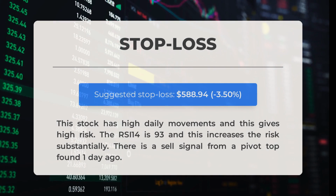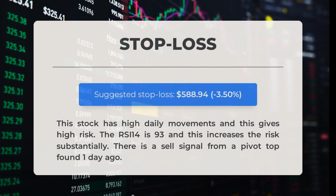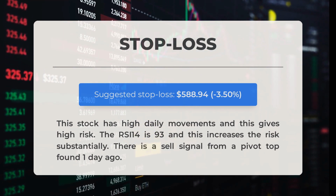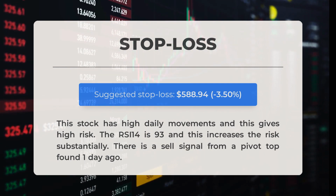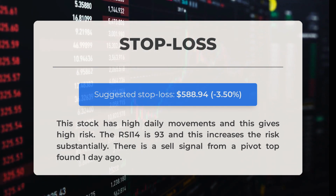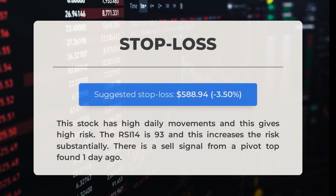In this video, we'll be discussing our recommended stop loss for this stock. Before we get started, it's important to note that this stock has high daily movements, which also means it carries a high level of risk. Currently, the RSI 14 stands at 93, which significantly increases the risk associated with this stock. Additionally, a sell signal was generated from a pivot top that was identified just 1 day ago. Considering all these factors, we recommend setting the stop loss at $588.94, reflecting a decrease of 3.5%.